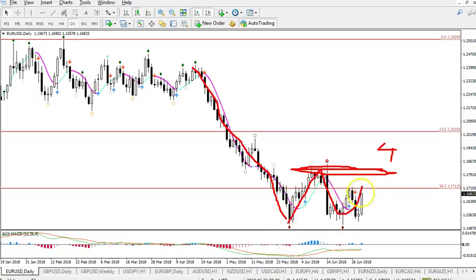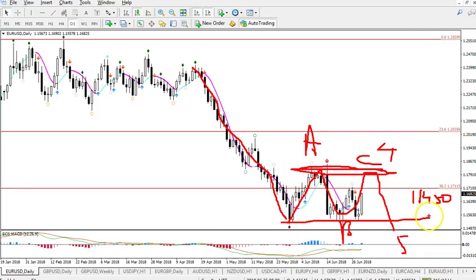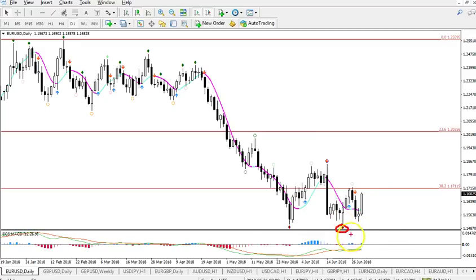And all of this sideways movement could just be A, B, C for wave 4, hits this resistance, moves down for wave 5, breaks the lower low, basically goes to 114.50, which we think is the 50 fib on that weekly chart. So that's definitely still a possible scenario as well. Or price ended up at wave 5 here, and we're looking into a bigger kind of correction for that bigger wave B.